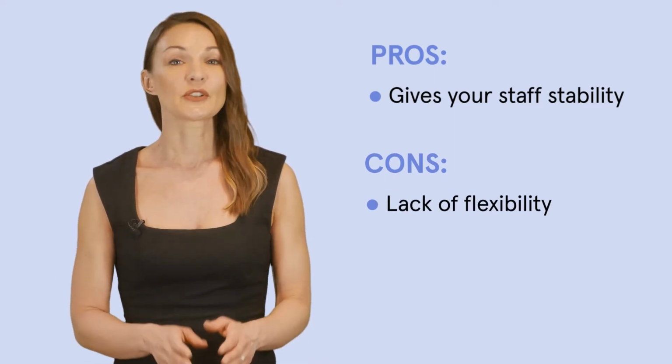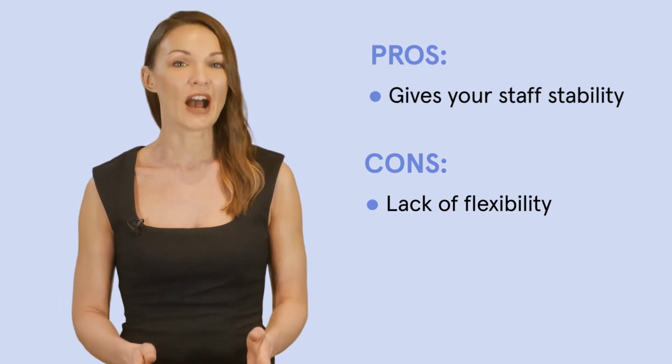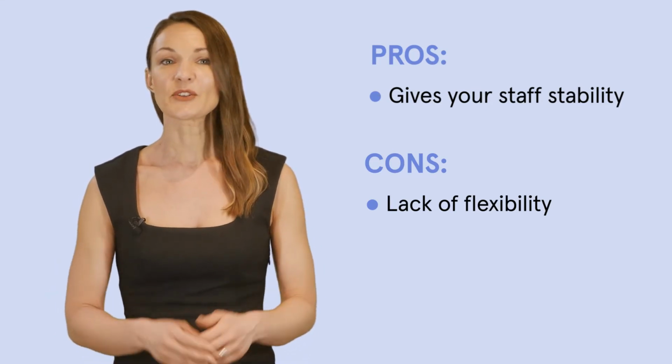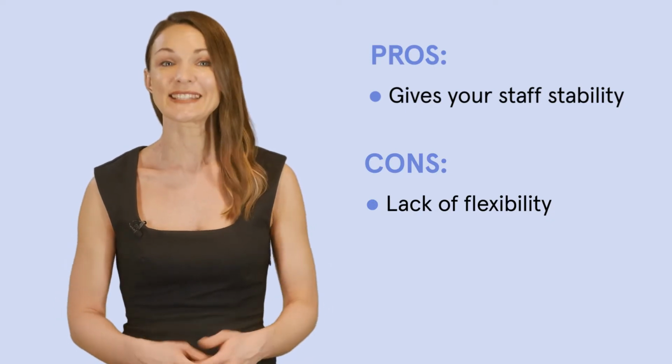If you have workers scheduled for hours that include a downtime in the restaurant, you're left with an idle staff that you're paying for. On the flip side, if you find yourself with a larger than usual reservation or event, it may be difficult to staff up at the last minute.